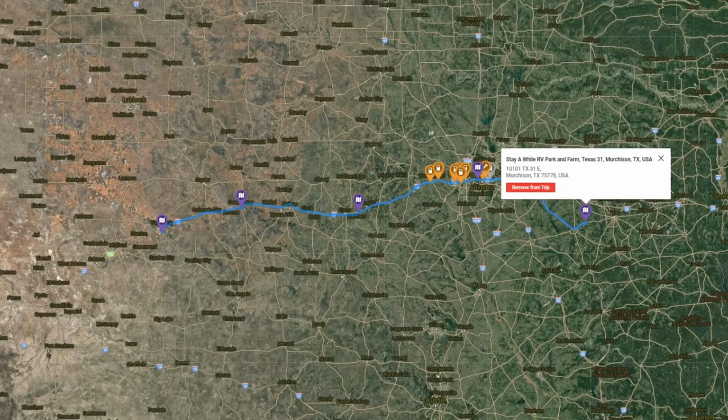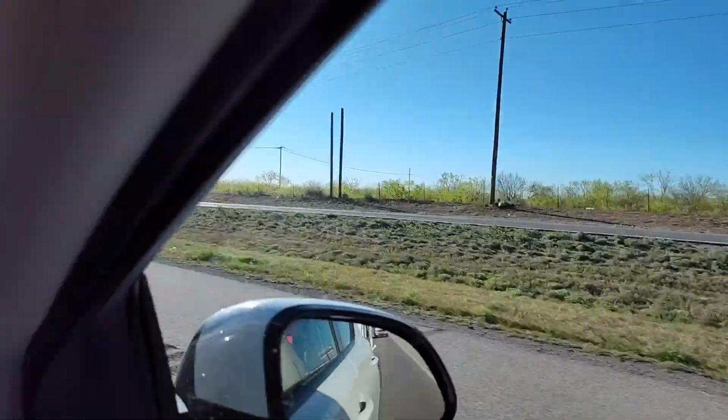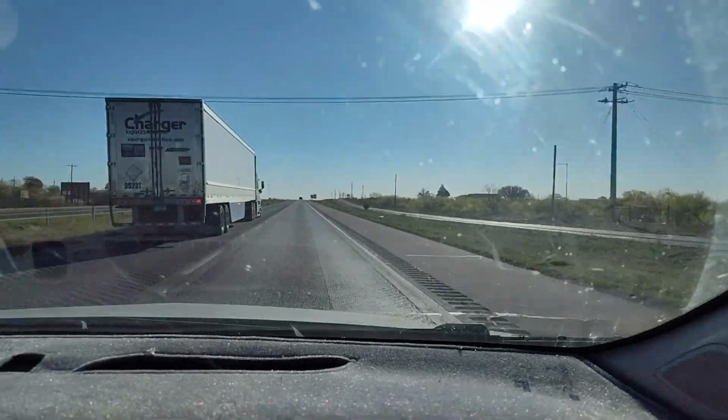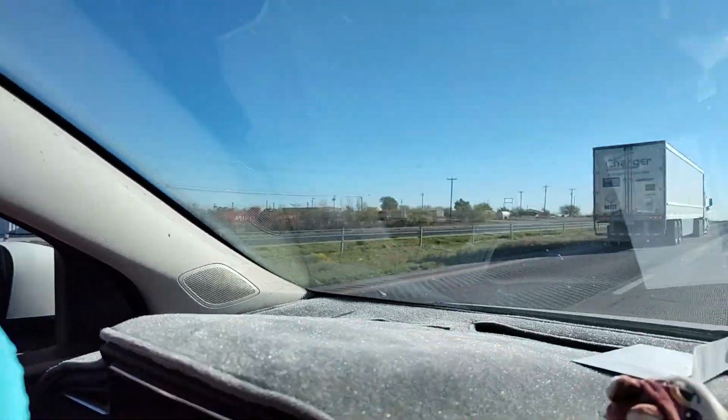From there, we should have no problem making it to our campsite for the next week at the Stay a While RV Park in tiny little Murchison, Texas. Not much around, but it's right in the path of totality, and that's what we were looking for. It has definitely gotten greener. I think we're out of the desert, finally, somewhat at least.